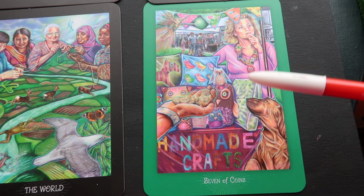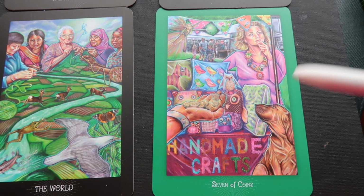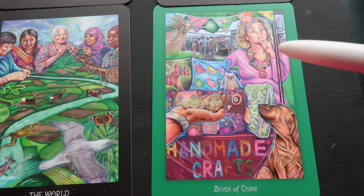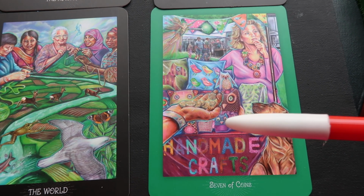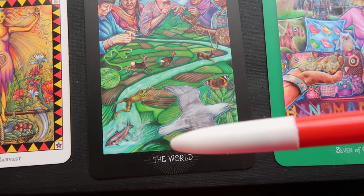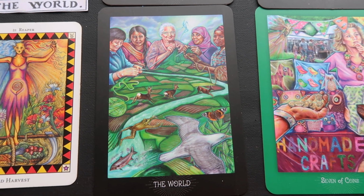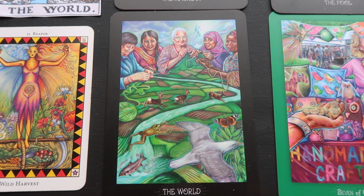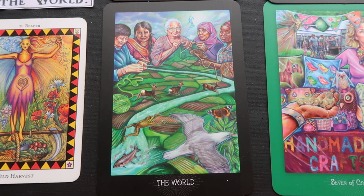I just wanted to draw the connection because there are so many connections between the cards, but I can't pick all of them. So this one I thought was important because it's very much a moment of pause and reflection and taking stock of what we have created and what we want to create. So it's taking stock on a personal level about what we've achieved, but also what we've contributed in a wider sense to the wider community.